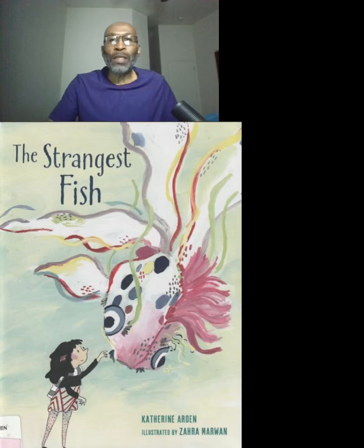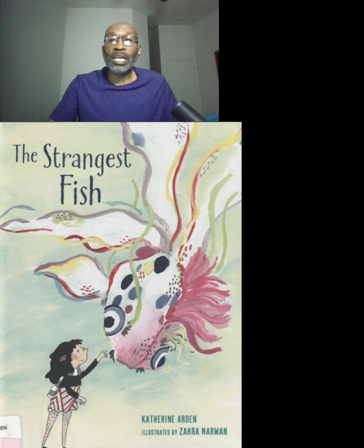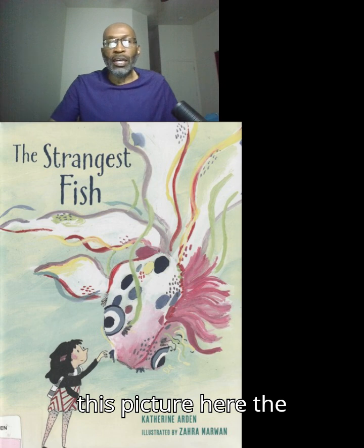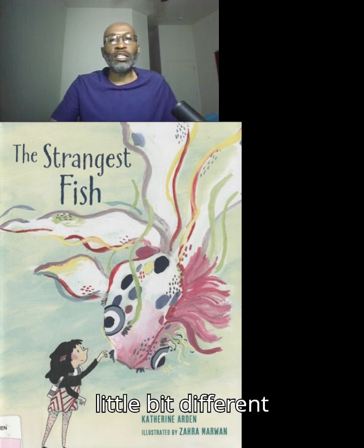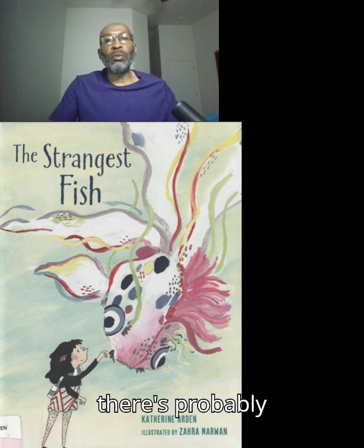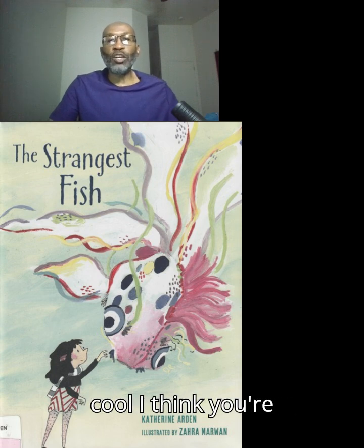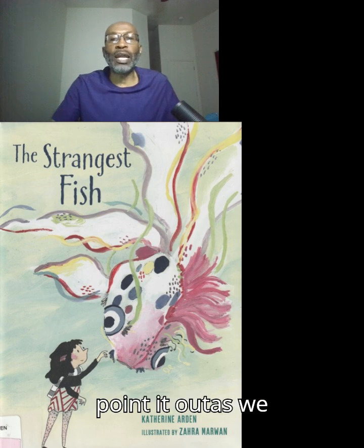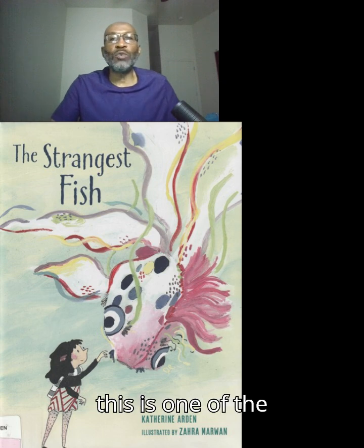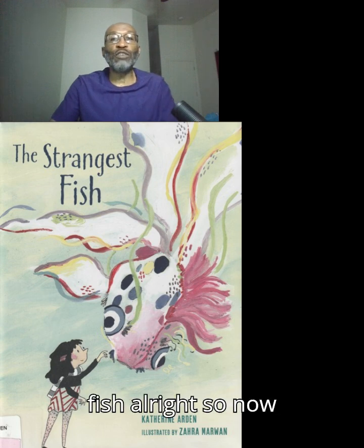Oh, there it is. The title of this book is called The Strangest Fish by Katherine Arden, illustrated by Zara Marwan. Now look at this picture here, the illustration. Do you notice something a little bit different from other books, perhaps? I think it's probably illustrated using watercolors. Have you ever used watercolors before? That's really cool. I think you're going to love the illustrations. So we'll make sure to point it out as we look at the different pictures to see the different designs. If you like watercolors, you're going to love this book. Okay, once again, The Strangest Fish.